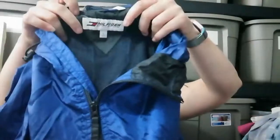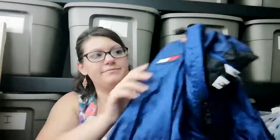This is one I'm excited to look up. It's Pillow Figure Athletic. It's a windbreaker. It has the spell out down the arm. It's got the Tommy logo on here. I mean, it's just a classic sort of, I would say, 90s, reminds me of boy bands windbreaker.